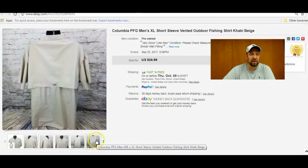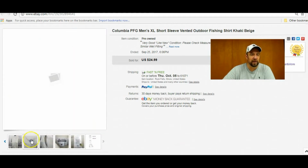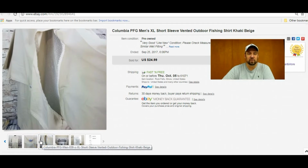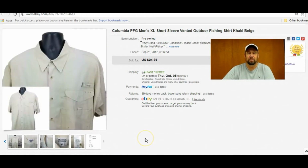Just your basic Columbia PFG. You can see it's got the vented back, and it usually always has this triangle somewhere on it. Most all the PFG stuff always has this triangle somewhere. But yeah, actually that was not a bad price for this. These shirts pretty much aren't going that high anymore, but just one to definitely keep an eye out for, I guess.